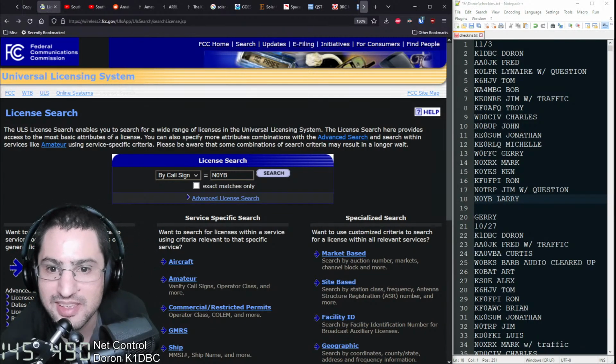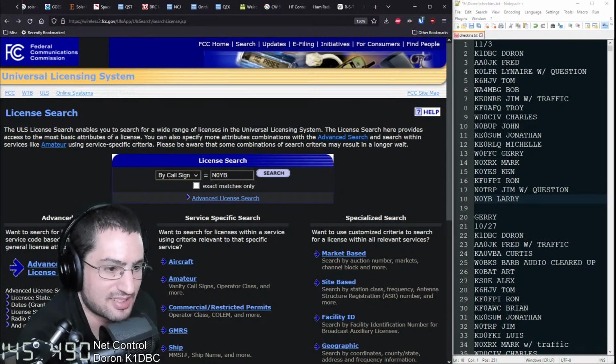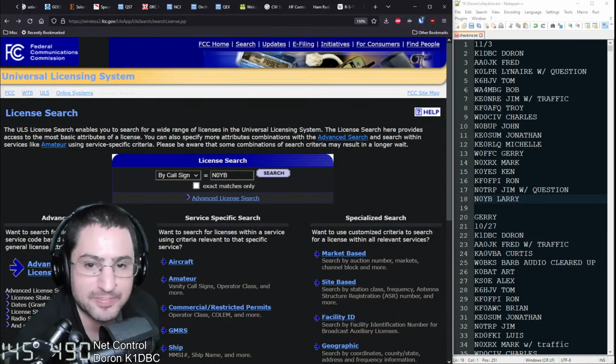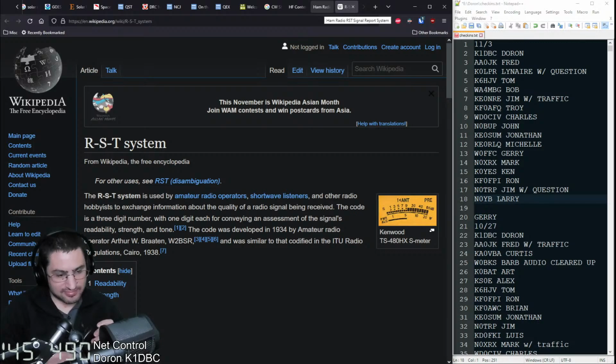Okay, I'm going to try the 625 side. See if I do any better over there. Give me just a sec. I'm copying it good on VHF, but it's going in and out. The picket fence is more than anything, but the signal's good when it's good.